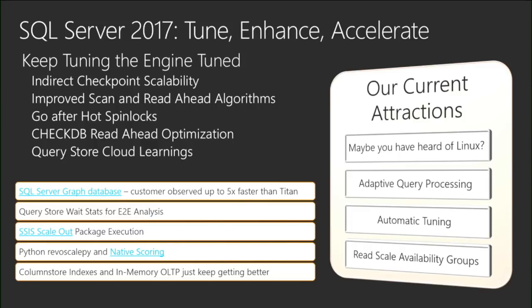And then finally, columnstore indexes and In-Memory OLTP just keep getting better. We continue to enhance and make incremental changes to those technologies with each release of SQL Server, and we're going to talk more about those today.